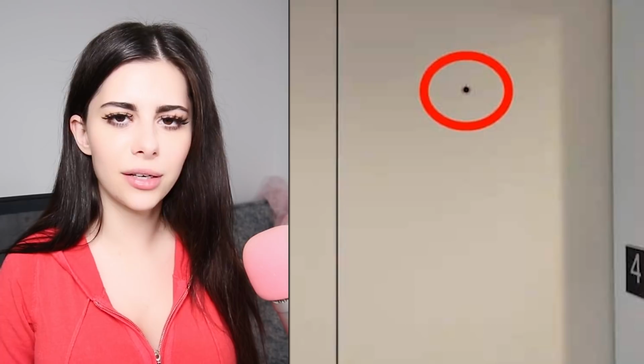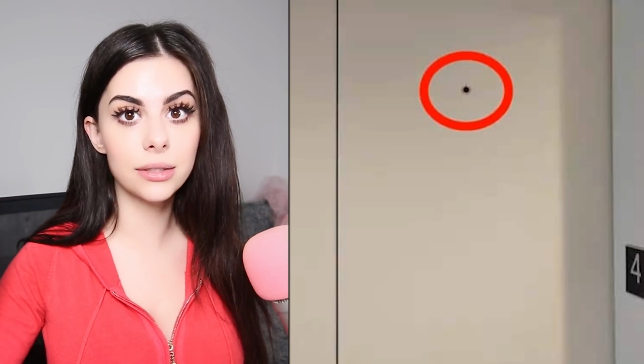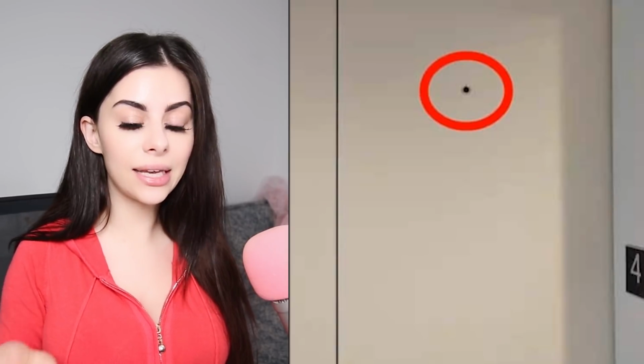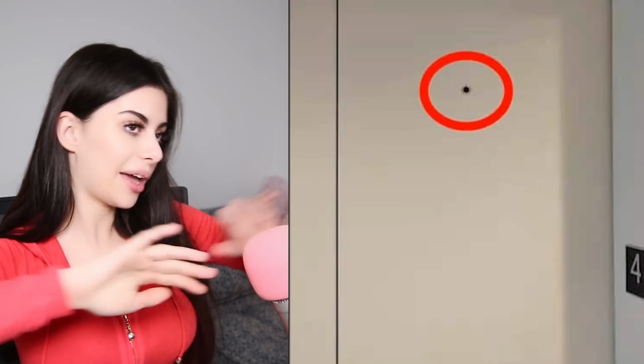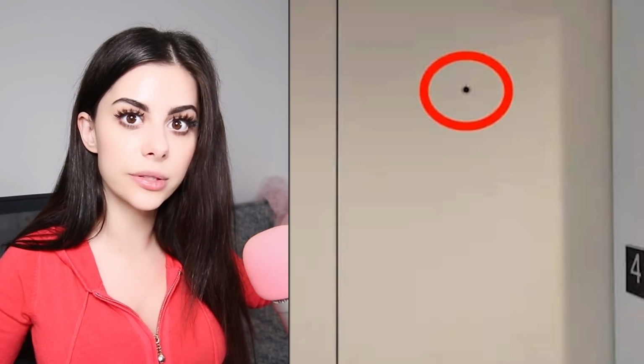Ever wonder why elevators have these tiny little holes on the outside? I'm always trying to peek inside, but I can't see anything. Well, that's actually a keyhole so that in case the elevator stops working, they can use a key and open the doors themselves. For safety.